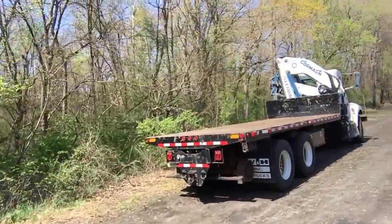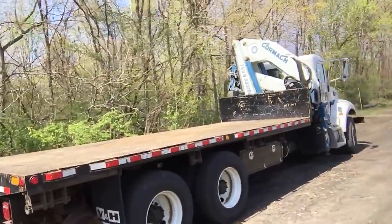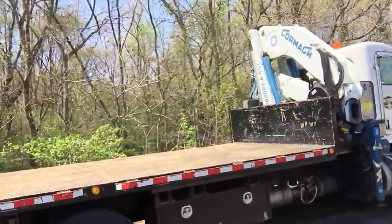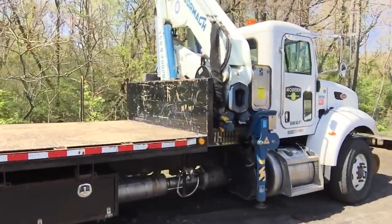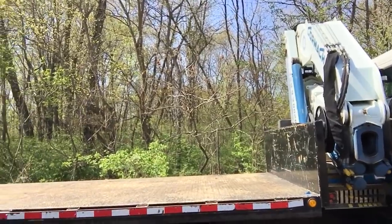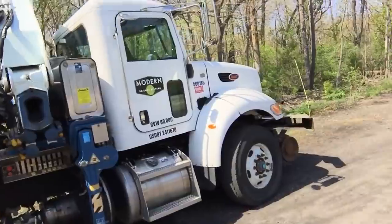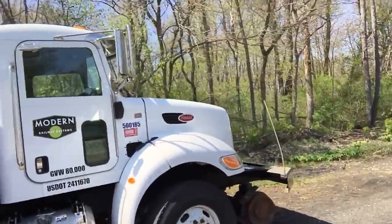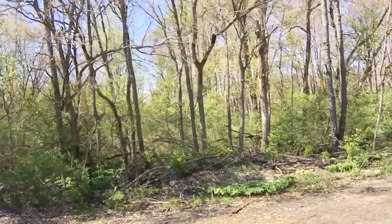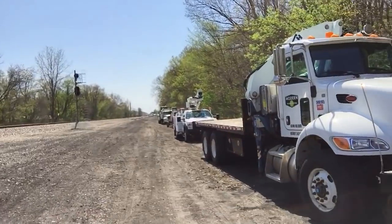One of the most important tools we have on our job here is the Peterbilt boom truck with the Cormac crane on it. It took all of us a little while to get the liking of this crane. I'll be honest with you, when we first got it, I hated it. Couldn't stand it. Mainly because I'm one of those people, and I'm sure there's a lot of you as well, if you're not used to something, you don't care for it. You don't want it.